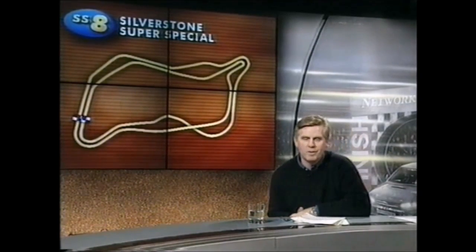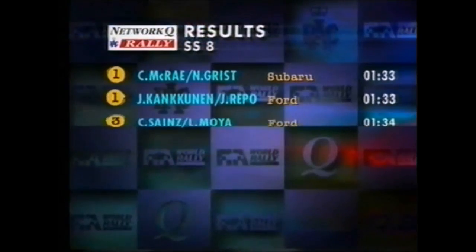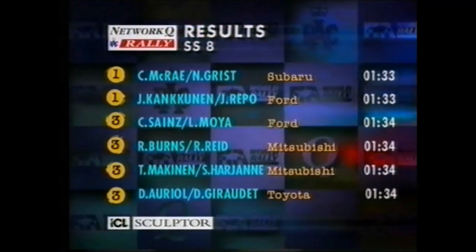And that's the Silverstone Super Special on this first day of the Network Q RAC Rally. In the context of the outcome of the whole rally, it's perhaps of little significance, but it's a graphic illustration of the rally driver's art and great entertainment as well. Just to confirm the Super Special result, at least as it concerns the top runners, Colin McRAE and Juha Kankkunen, the best, 133 each, all very close and all great fun. But remember, there's a total entry of 162 in this Network Q RAC Rally.